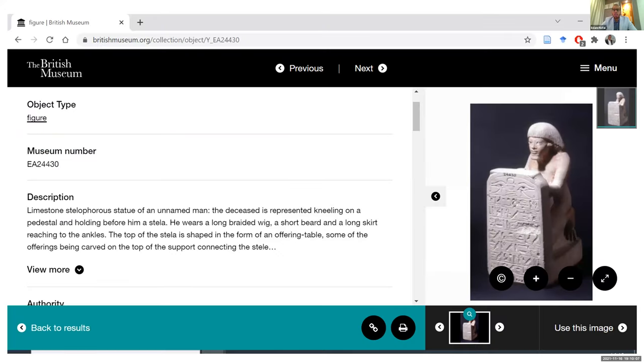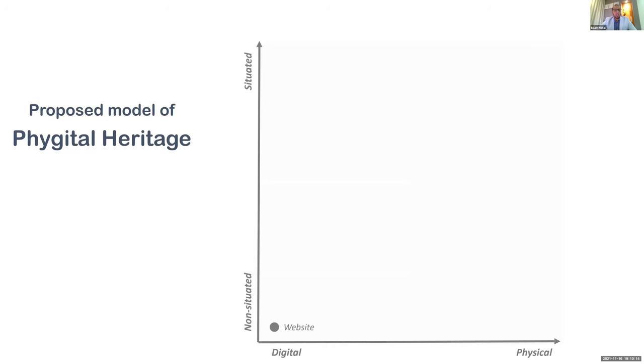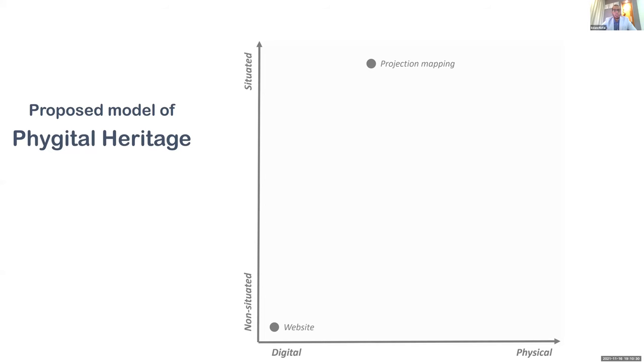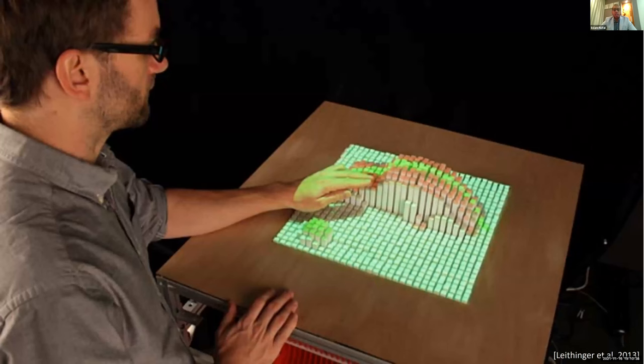Most websites are non-situated in nature, allowing users to appreciate digital information of heritage regardless of the location. But for example, here we have projection mapping, which is more situated, as a graphical depiction of the information can be directly and physically related to the artifacts on which the projection occurs. Then shape-changing interfaces: when the artifacts become the output medium, the interface becomes embodied by the physical shape.